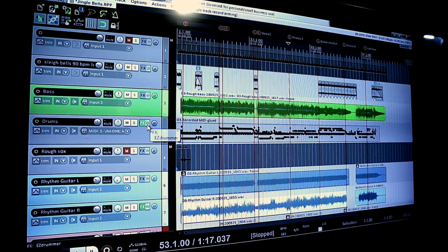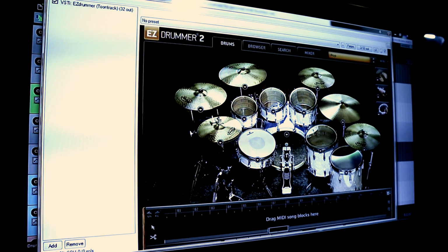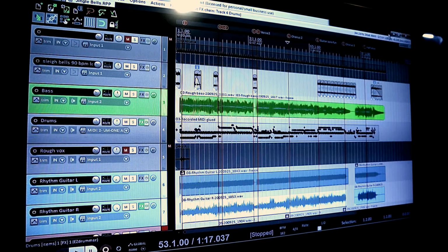Drums, as I was saying, I use EZdrummer 2. So what I do is I actually play them, and then I run it through the system into this. So I am actually playing them.